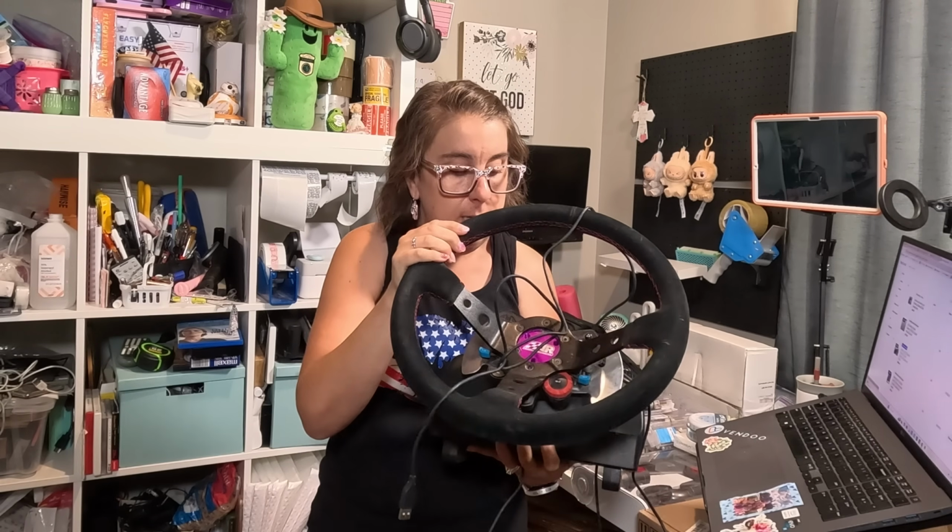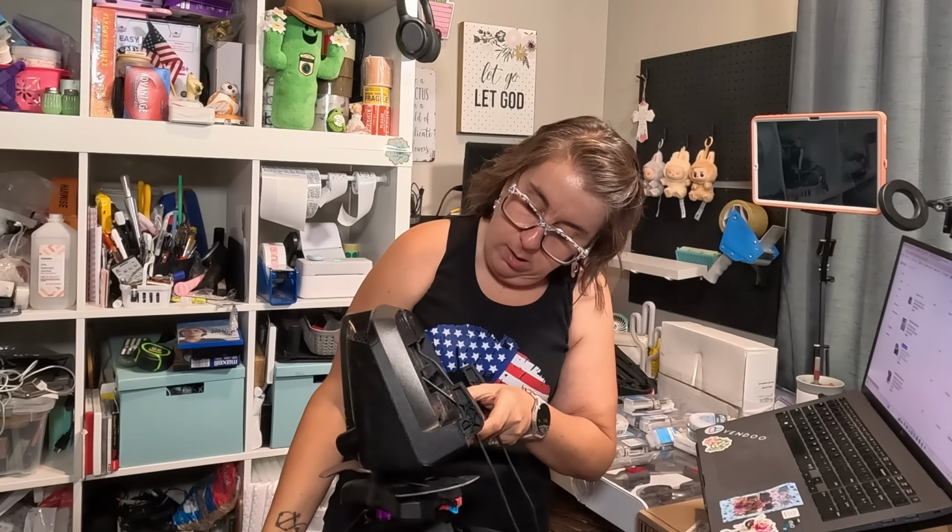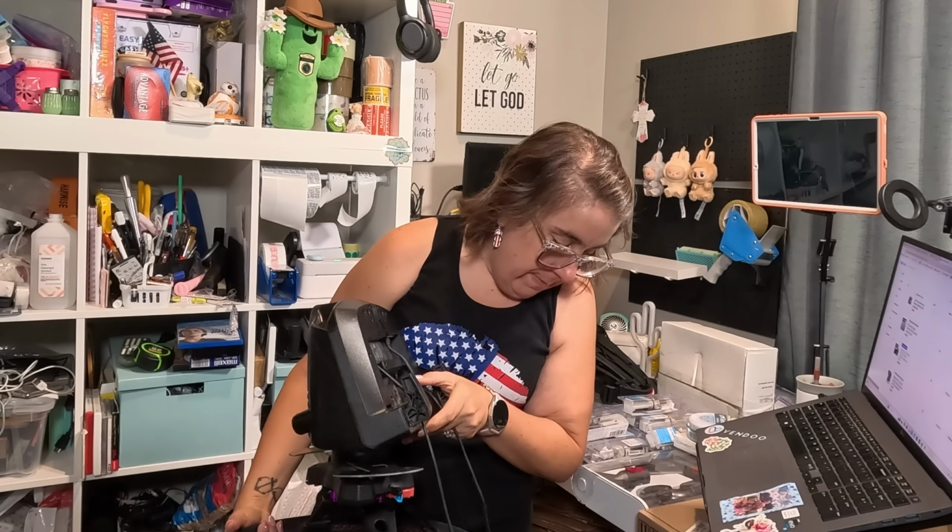So it's a Logitech fancy wheel. It's the G29 driving wheel. And they messaged and asked if it works for PS5. I have no idea. So I typed it into ChatGPT.